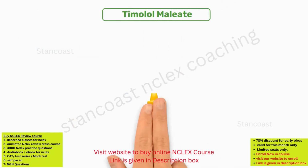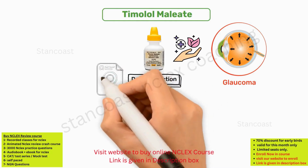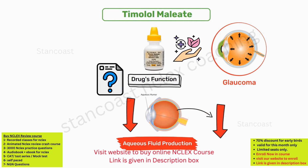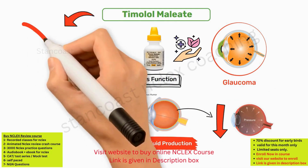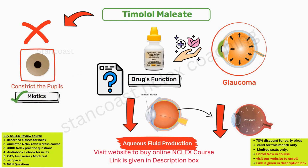Timolol maleate is extensively used to treat glaucoma. The drug's function is not well known, however, it is thought to inhibit aqueous fluid production, lowering intraocular pressure. Timolol does not constrict the pupils, whereas miotics do. Timolol does not dilate Schlemm's canal.